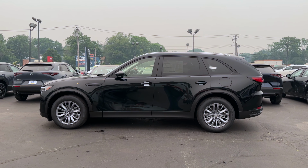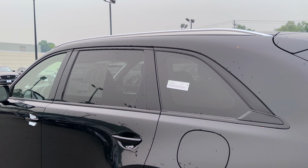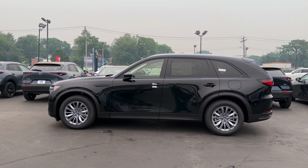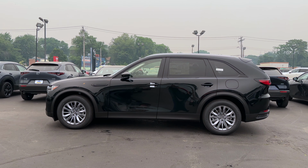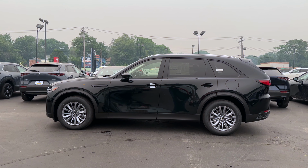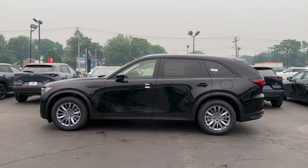Right here on the side, everything's blacked out. There is no chrome. All the window trims are black, and there is this trim right there. It says inline 6. It is located on the fender. Not a big fan of the way it looks. I really wish that Mazda made the design a little bit better, maybe gave us a chrome finish. I think it would have looked better.